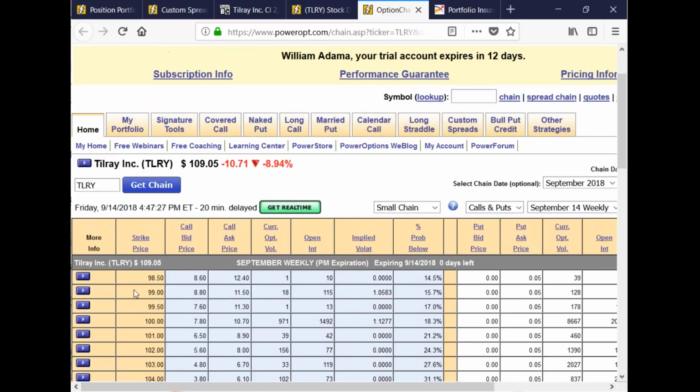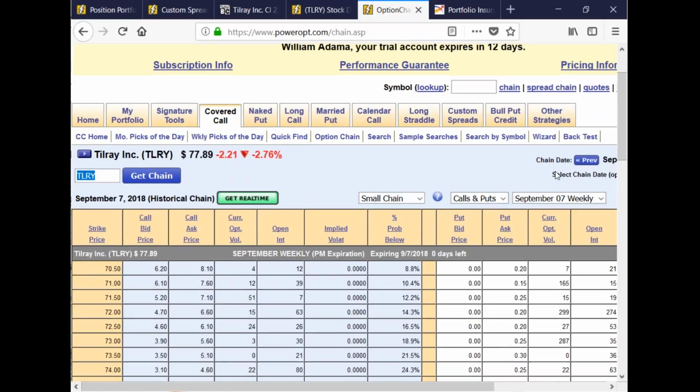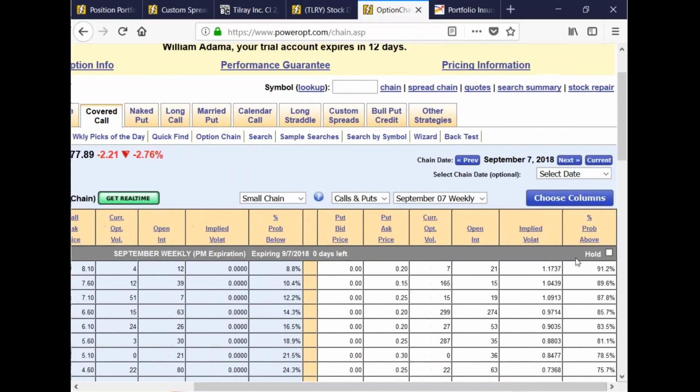Maybe I'll go to the 10th. Maybe it's closer to there, but let's look at the chain here. We're at 110 right now. Oh, no, it was after that. I'm sorry. So let's move forward a couple days.